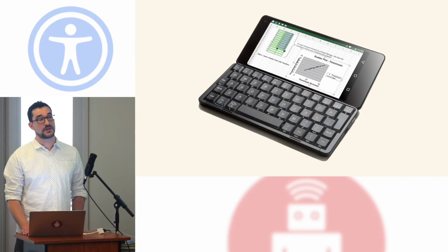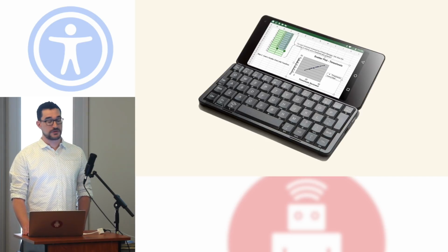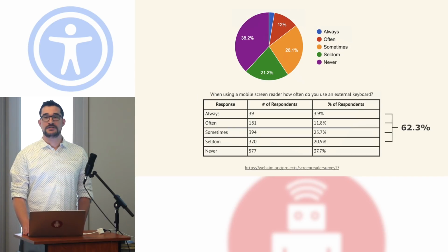Form factor is also an unreliable metric, so device sniffing is out. Here's a Gemini PDA, which is a clamshell Android smartphone with a full QWERTY keyboard. It's a delightful little mutant of a device, and I love it. Devices may also have their input augmented. The latest screen reader survey by WebAIM revealed that a total of 62% of all participants use an external keyboard in conjunction with their mobile device in some capacity. This should especially give us pause for concern about making assumptions about how people actually use their devices.